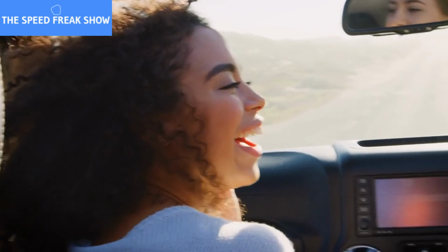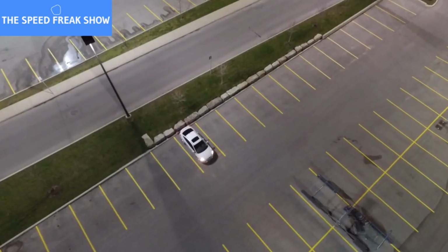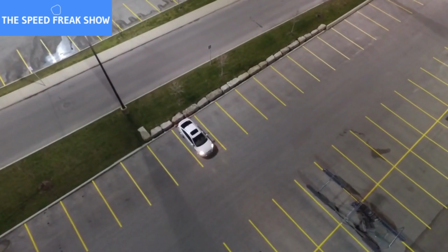The 2023 Honda Civic is an excellent car. It's fun to drive, fuel efficient, comfortable, well built, and loaded with features. If you're looking for a new car, the Civic is definitely worth considering.